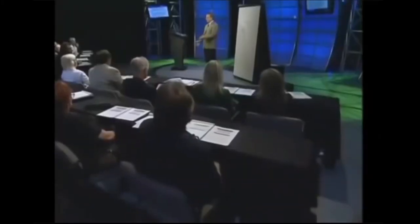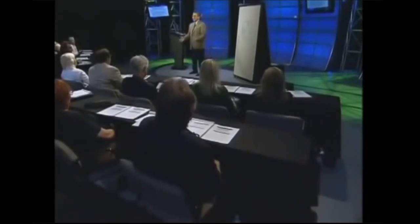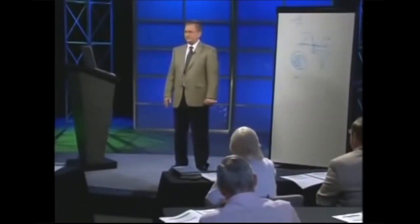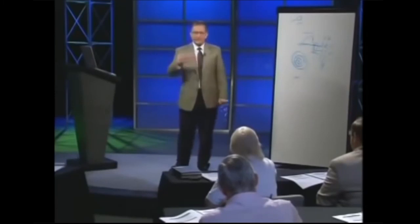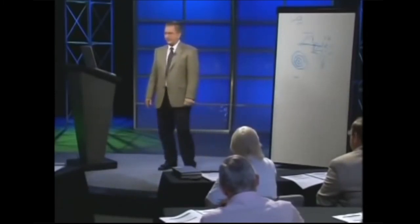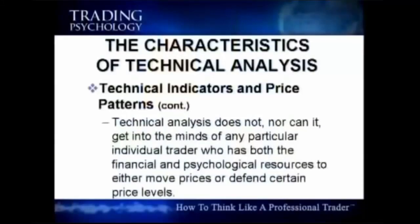That's the only reason, and what technical analysis does is it finds patterns in that imbalance, okay? Technical analysis finds patterns in the imbalance, where there's momentum in a direction. It's still not going to tell you what's going to happen next. Technical analysis doesn't, nor can it, get into the minds of any particular individual trader who has both the financial and psychological resources to either move prices or defend certain price levels. And traders will defend price levels, by the way. There are dynamic traders who will actually defend a price.